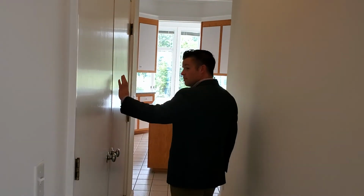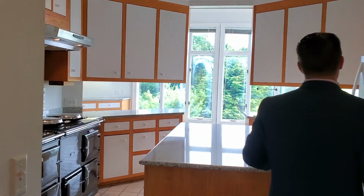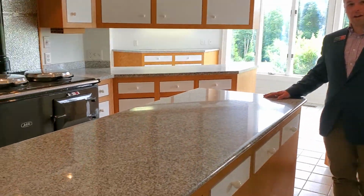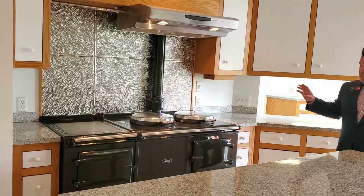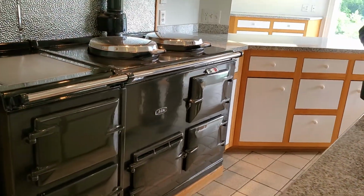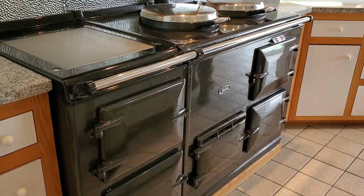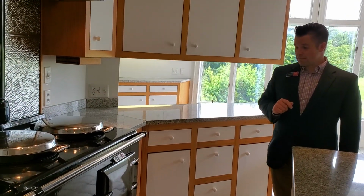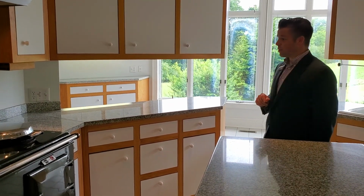So as you can see, more pantry space here, conveniently located, and as we come into our kitchen, the granite countertops all around. This is a classic Aga stove. It's gas. It is a European design, so it's a little bit different than the kind of stoves that you're used to, because when you turn it on, it stays on all the time. But for those that know how to cook with it or want to learn, it's a really fascinating adventure, and it definitely has a lot of fans for this particular type of stove.